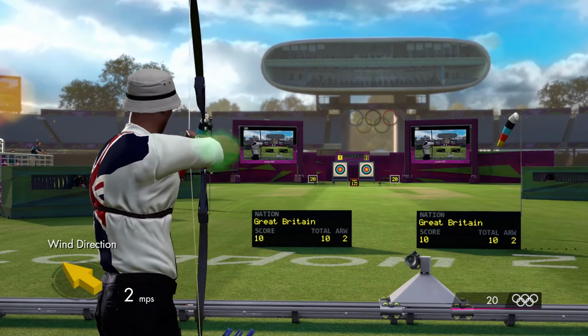Arrow number 2. Great shot for 9. A good shot required to finish end 1 on a high. Really good. 9. Let's take a look at that replay.